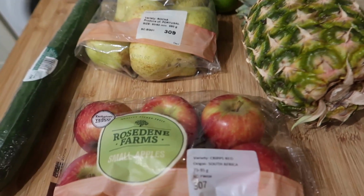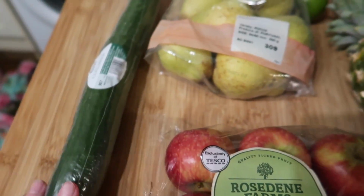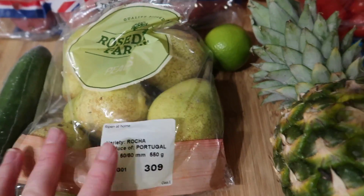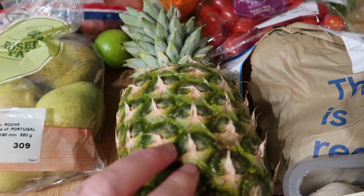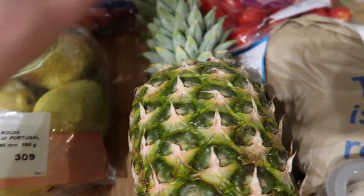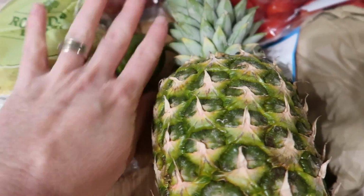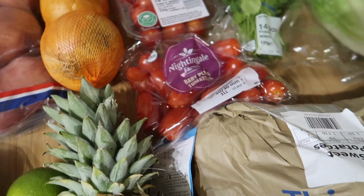But let's go and have a look at what I bought in Tesco this week. Okay, so we'll start with the fruit and veg. I got some of the Rosedene Farm small apples, 1 cucumber, some pears. I got a pineapple. This was, I think, 59p. I'm going to use this in a recipe in place of mango, just because I thought I'd put pineapple in instead. Also got a tiny lime for a recipe, some red potatoes, onions, 2 lots of baby plum tomatoes.